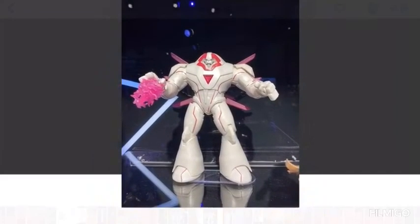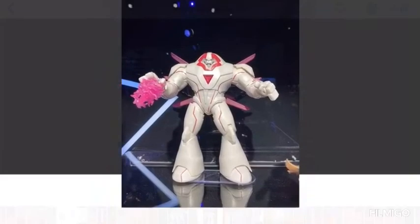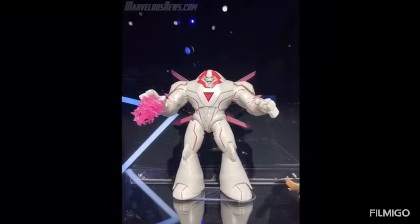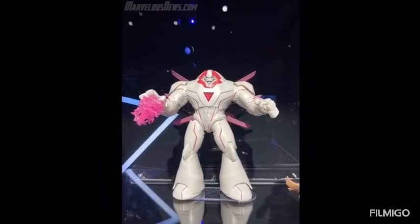Then revealed to us actually before the panel was Nimrod. Now this is going to be a future Build-A-Figure. We're not sure when or where. I don't even know much about this character. I think he's an X-Men character. But, I mean, I don't know. A lot of this stuff I don't know about because I don't read the comics much. So you should just let me know in the comments if you know what I don't know. So yeah, tell me something about Nimrod.